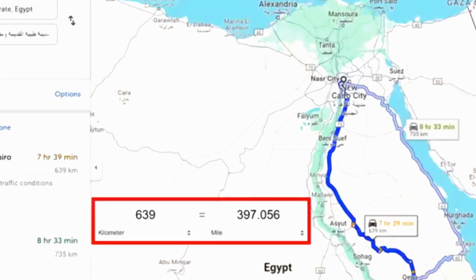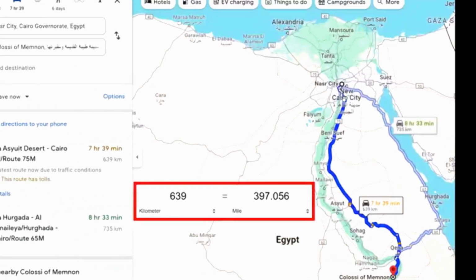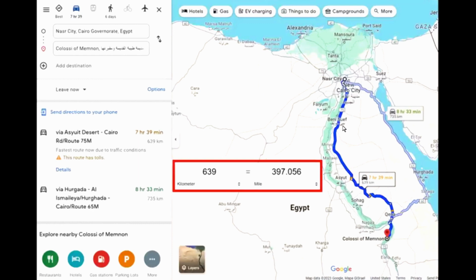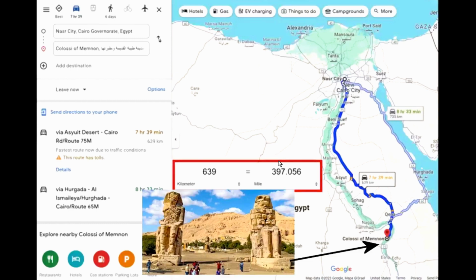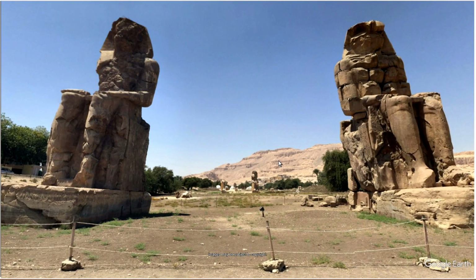Just outside of Cairo is a quartzite quarry, from which those colossi of Memnon came. And then he's plugged in the car route to give a distance of 640 kilometers, or just to say 400 miles. So that's more than three times, almost four times the distance that levitated mass has to move. So now he set this up: there's the colossi of Memnon, and he set it up by road.